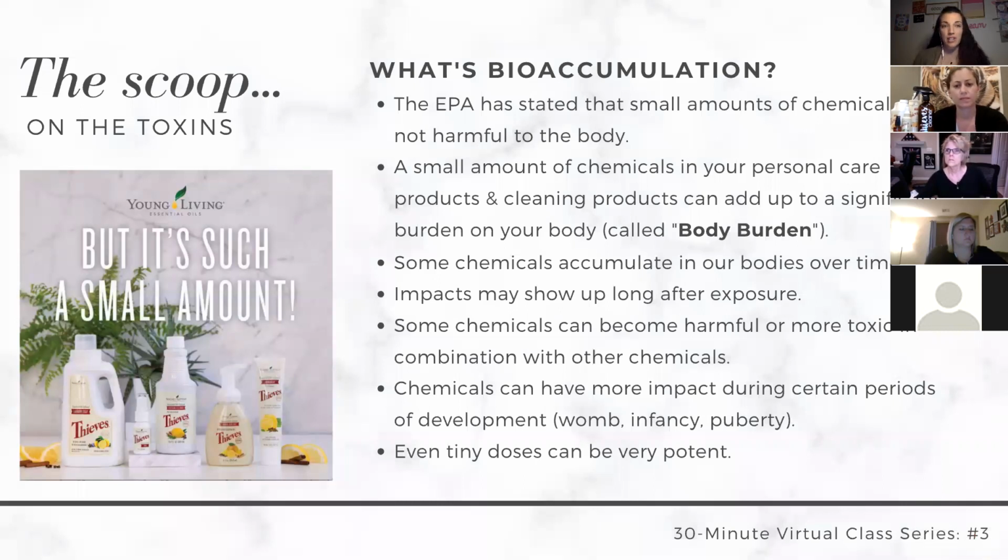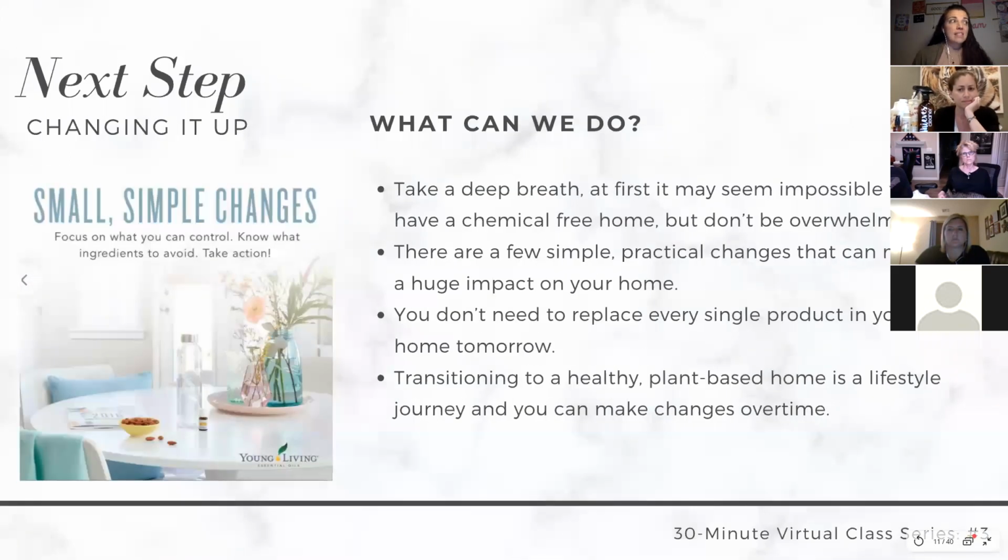So what's bioaccumulation? The EPA will actually state that a certain small trace amount of a chemical is okay, because you're not going to see the effects right then. It's not going to test in you to have a dramatic negative repercussion. However, when you start to think about all the things you use in your home that go on your skin or that you're inhaling, and the cumulative effect of all that trace amount, if you were to add it up like salt in a bottle, it's going to have a significant impact. And that's called body burden, which is very self-explanatory. And it can affect the womb, infancy, puberty, but also just all of us as humans. But Jade will share with us a little bit about what to do about that.